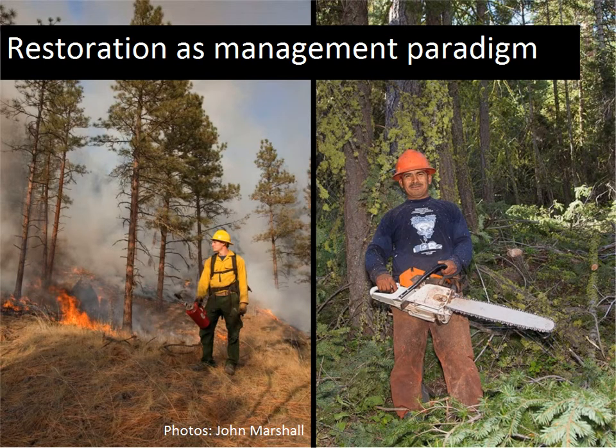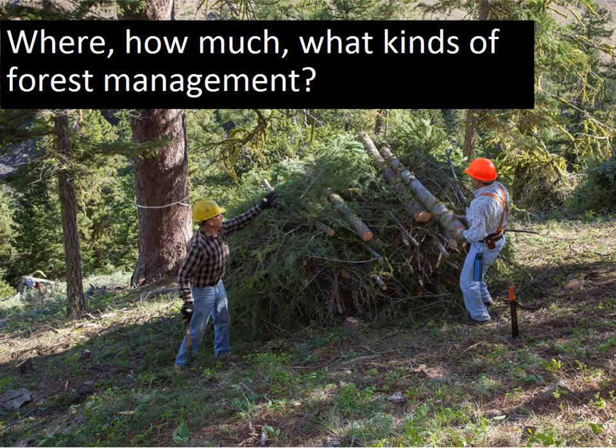We all know that restoration has become our management paradigm in the Forest Service and arguably our top priority in the agency, and it's been a focus of our work in recent years. It leads pretty quickly to the question of where do we make treatments, how much, and what kind of forest management.